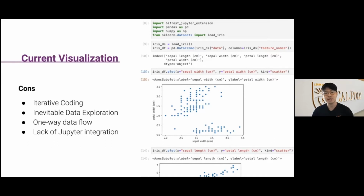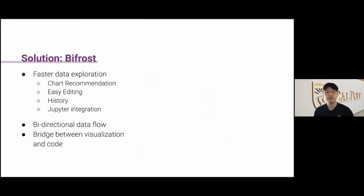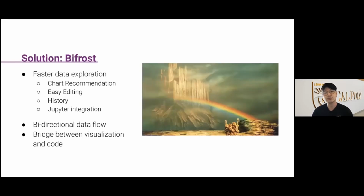insights from the data. Third, they support only one-way data flow from Python code to visualization. It's easy to bring data into visualization, but difficult to reproduce the changes in the graph back into the Python code. Lastly, since the visualization is not well integrated into the Jupyter environment, you can easily find the notebook getting cluttered, like the snapshot on the right side, and find yourself getting confused with the order of cell operations. As a solution, we introduced the powerful interactive visualization extension, Jupyter Bifrost. As the name indicates, it allows for exploration between code and visualization, much like the rainbow bridge between worlds in Norse mythology.